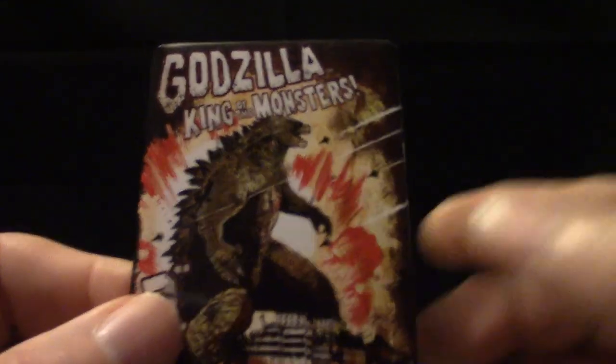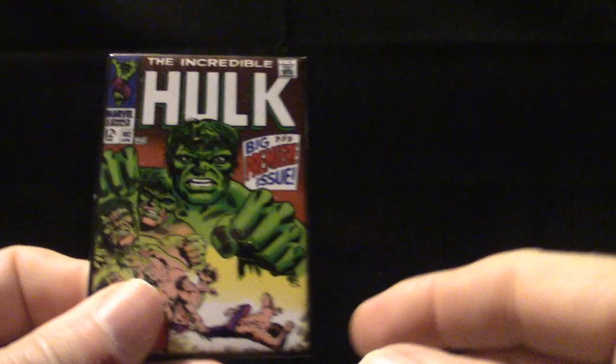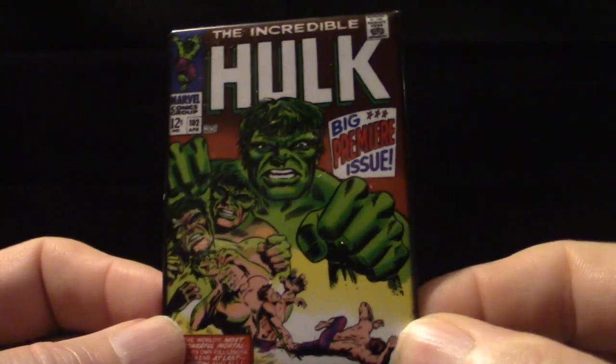But anyway, that's another Godzilla magnet. Okay, I'm going to slap these together so we don't lose them. This is the only one that's not really horror related. Well, it can be, but it's not.